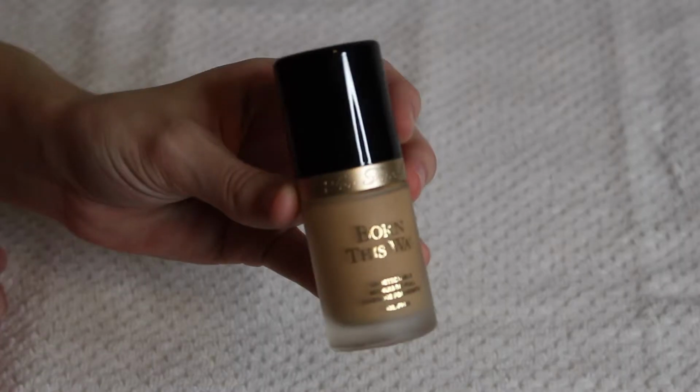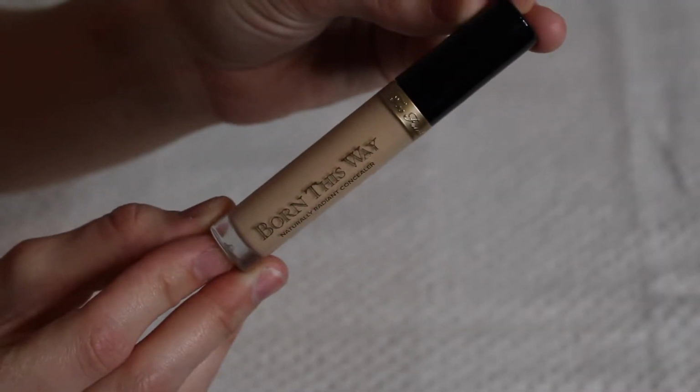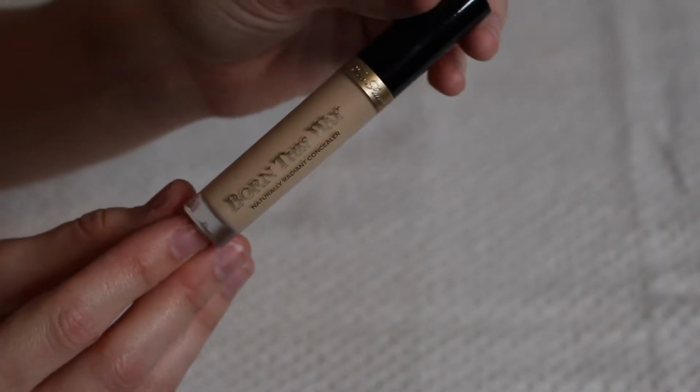So I already talked about these in my YouTube Made Me Buy It video. So the Born This Way foundation and concealer, I've talked about this. I hate these, and it's really sad to say because I really wanted to love this foundation, but it just didn't work for me. It made me look terrible, like sunk in all of my lines, made me look 10 times older. And the same thing with the concealer.